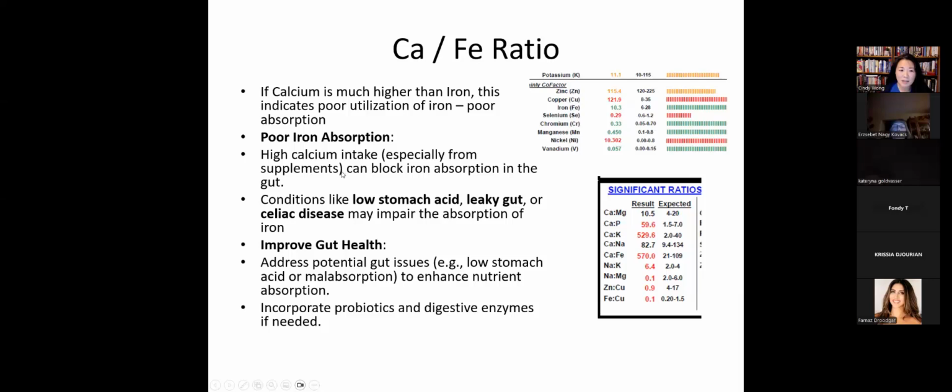High calcium intake, especially if they have supplements also, can block iron absorption in the gut. Conditions like low stomach acid, leaky gut, celiac disease can impair the absorption of iron. So it could show up there, but it doesn't mean that you're utilizing it because your calcium is so high, or that you're actually absorbing it properly.